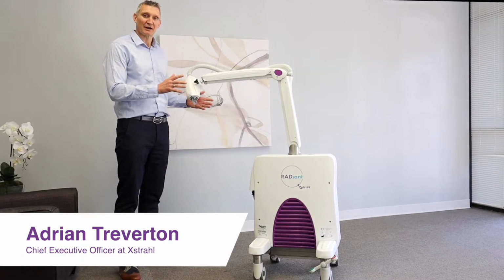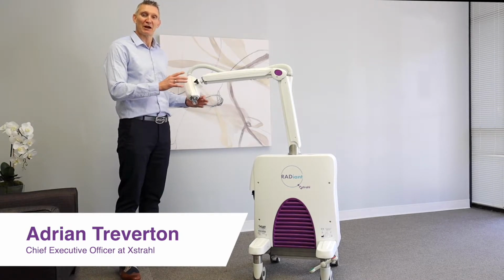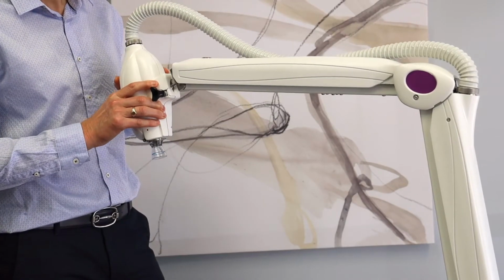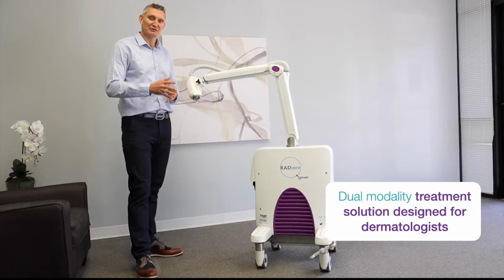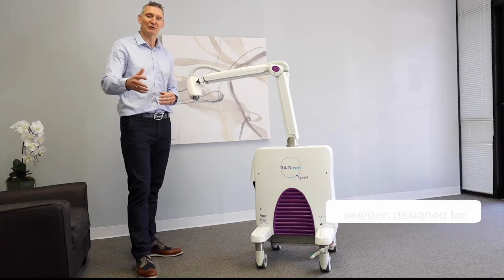This is the Radiant device, specifically designed for treating non-melanoma skin cancer. It's a unique, flexible machine that actually allows you to treat with two modalities. It allows you to deliver superficial radiotherapy and also electronic brachytherapy.